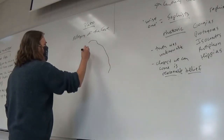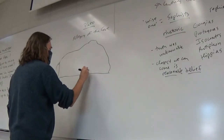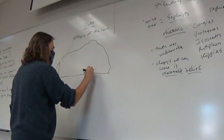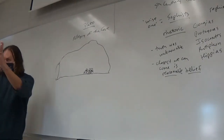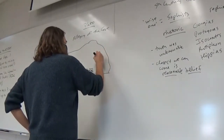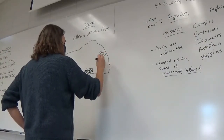All right, so here we have our cave. And we have some prisoners chained up on one end of it, right? Their heads are braced so they can only look forward at the back of the cave. And on the back of the cave, they see these big shadows that are always in motion.